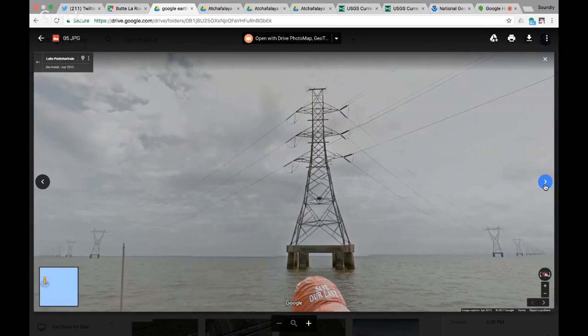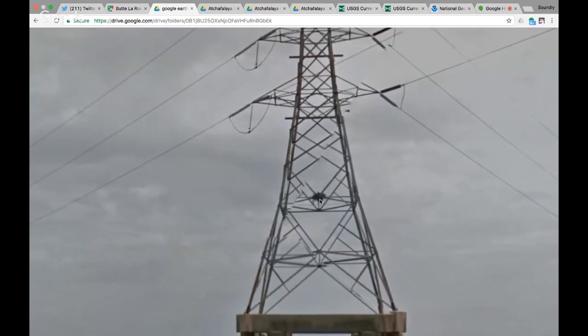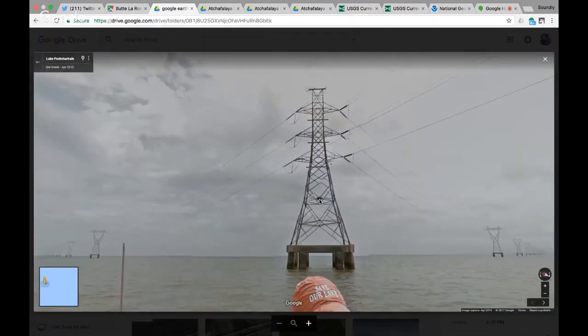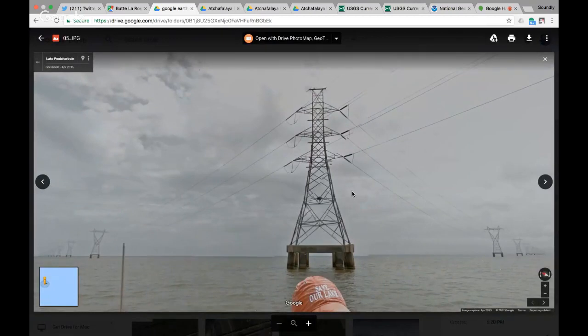Okay, this is an interesting picture. See the tower? Zoom in on the nest in the middle. That's the nest that you've captured in almost all your observations, probably all of them. And I've counted 2 pylons. Okay, now back out. There's also a nest on this one right here. Okay, so there's 2 nests.